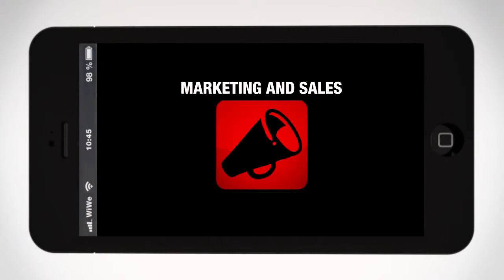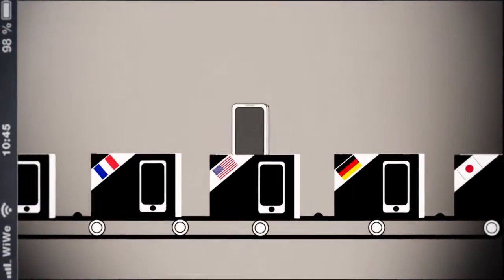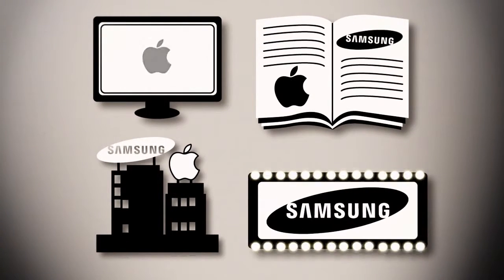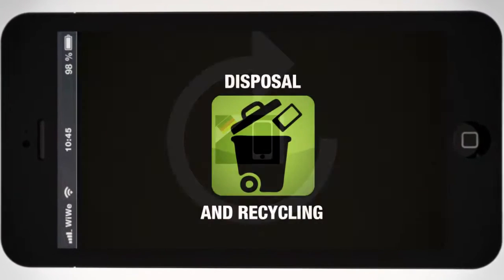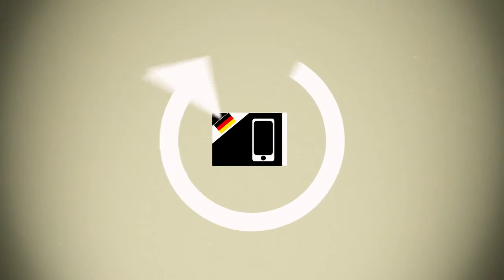Once produced, these mobile devices are sold all over the world, many in industrial countries like Germany. But also emerging markets such as China or Brazil are large consumers. Like other brands, Apple and Samsung spend much money on marketing. On average, the German consumer purchases a new mobile phone every 18 months.